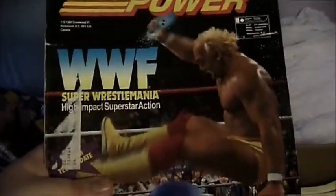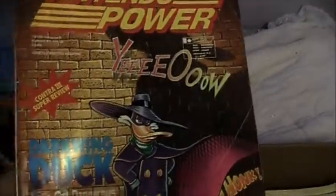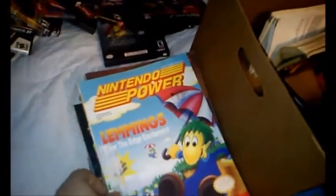Volume 35, Nintendo Power featuring the WWF. Oh, better blur out that F, or the World Wildlife Foundation will get after me. Volume 36, Nintendo Power featuring Darkwing Duck. Again, bear with me, I've got a bit of a cold here. Volume 37, Nintendo. Sorry about that, YouTube land.